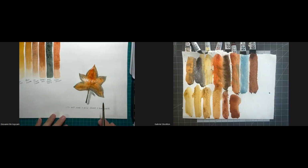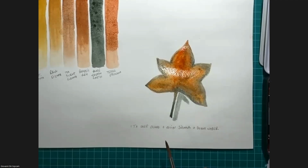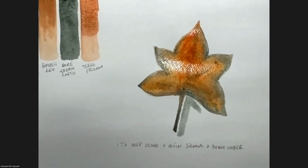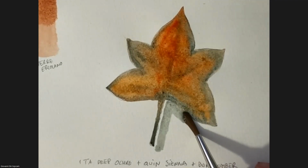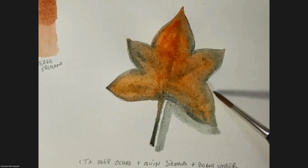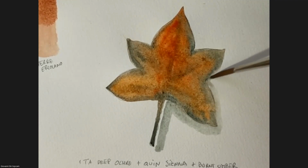I selected the three colors: Italian deep poker, Queen Sienna, and Burnt Amber, and a little zoom. Power of the light, and mixing with the raw green earth for the shadows. It's very interesting for the birch. Oh, very cool. Thank you.